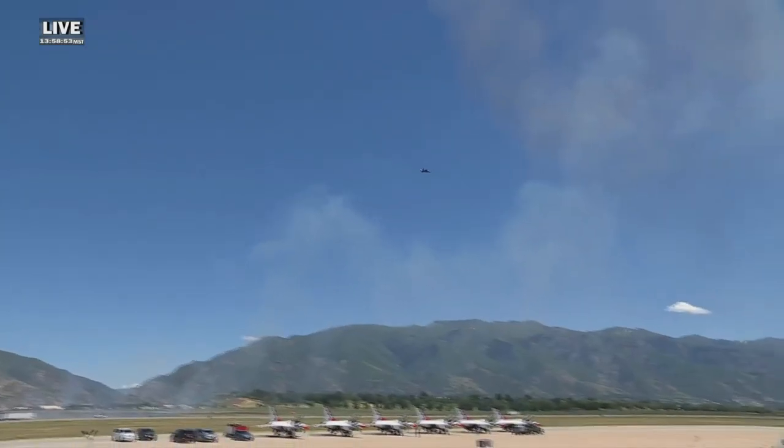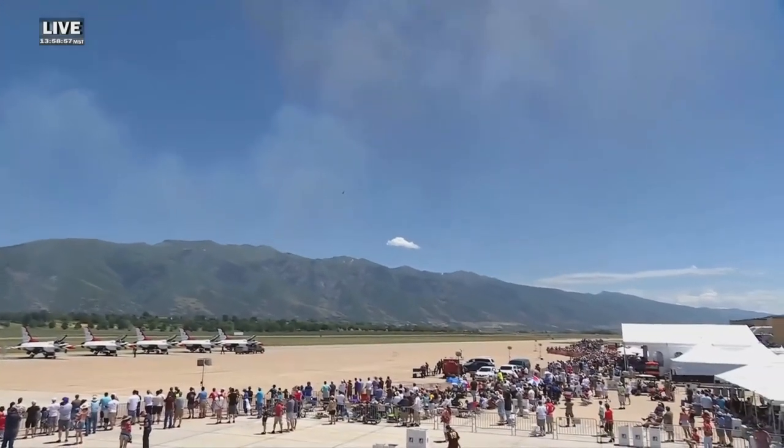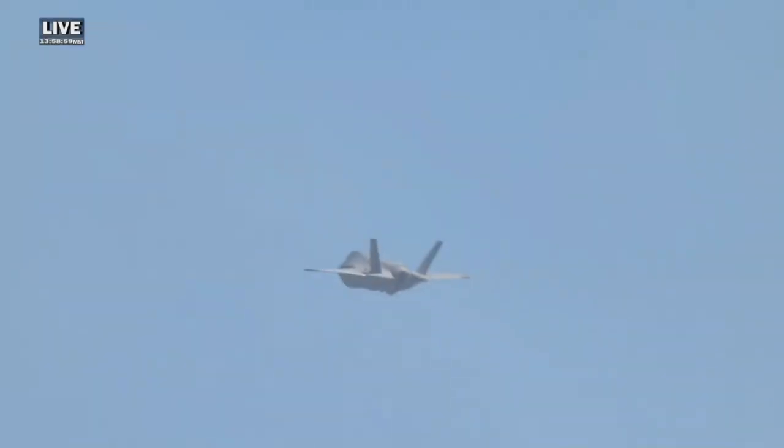Defending America is not a cheap proposition. It's a lot to fund America's military. So showing the American taxpayer what that money is used for is also part of the reason that we have these air shows.